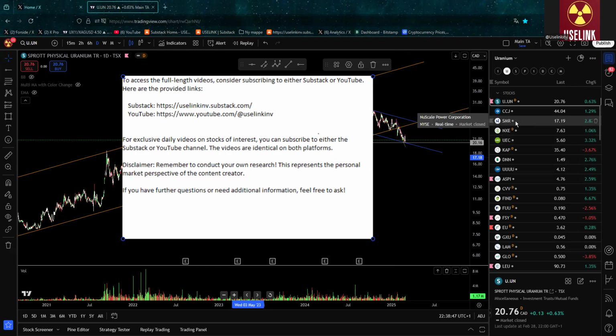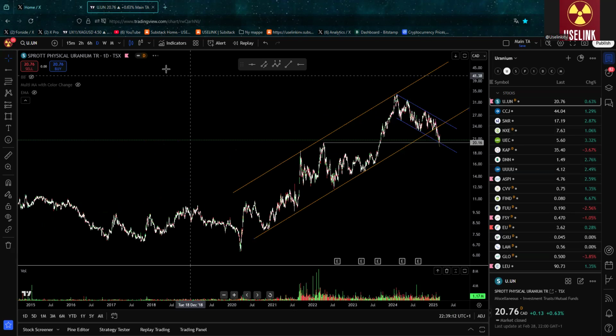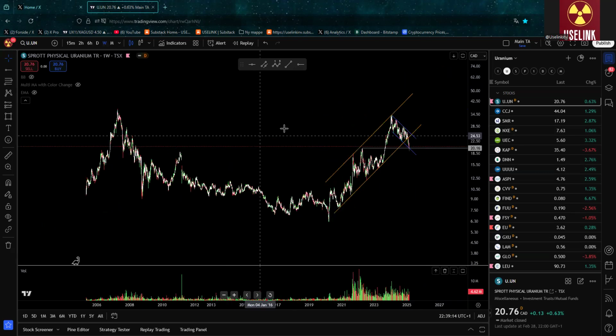And again, there is an ETF if you want to be exposed to that. That is the NUKZ, the Nukes ETF, which is a good component to only play the tech side of things and not the miners. But I will go through all three of them just to see where we are in time and what is important right now for these charts. So let's get straight into the business here for the U.UN.